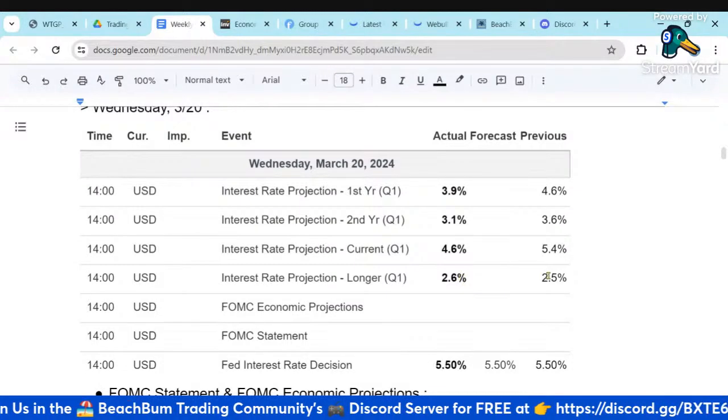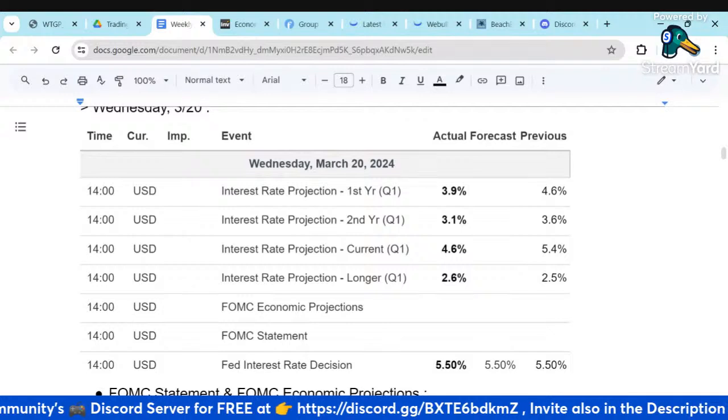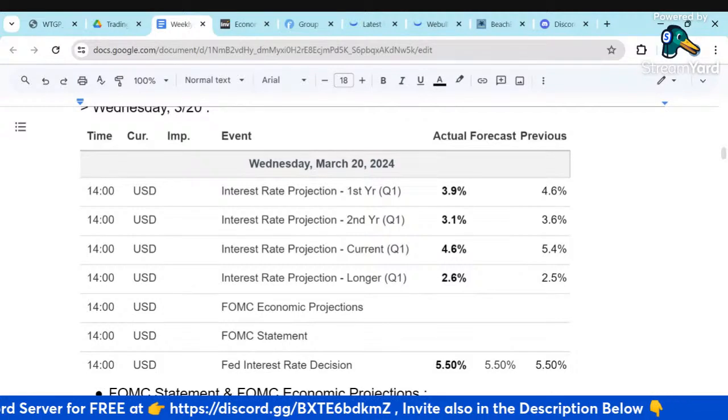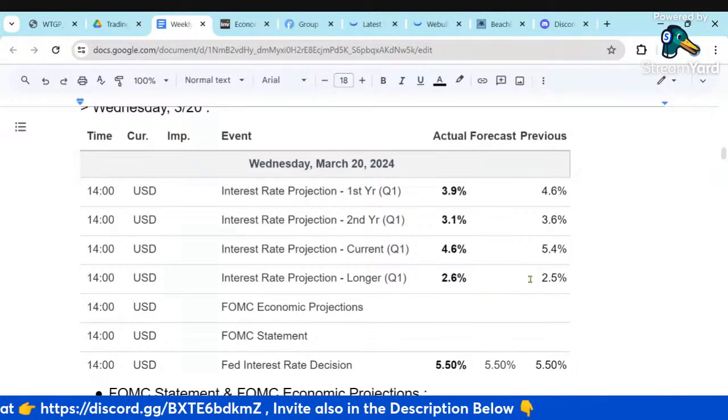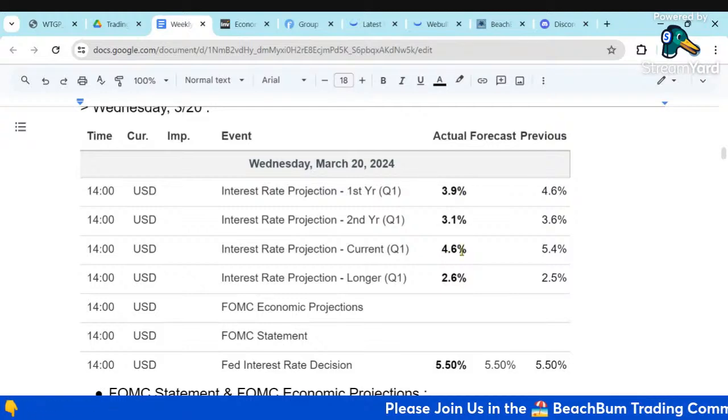So it was 2.5, now it's 2.6. So they're expecting inflation to be stickier, higher for longer. And so their 2% inflation target will take them longer to get there, a flatter curve in general, but they do expect it to come down more rapidly at this time.